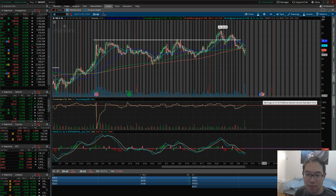Earnings are coming up in a few days next week. We're definitely not going to take a chance with earnings, right? That's number one. And number two, we've broken under the 200 SMA. Now this trend is predominant.